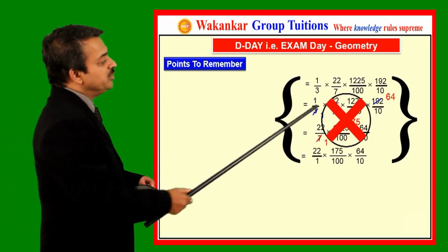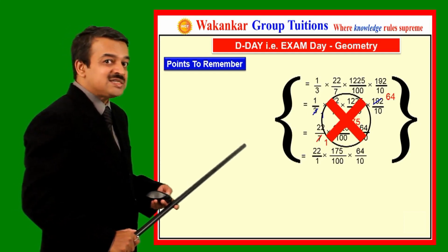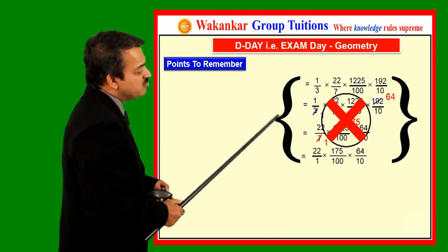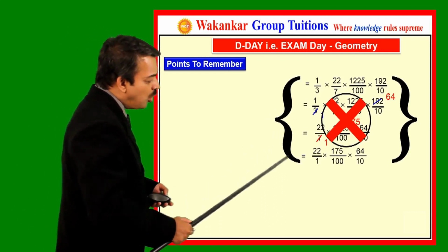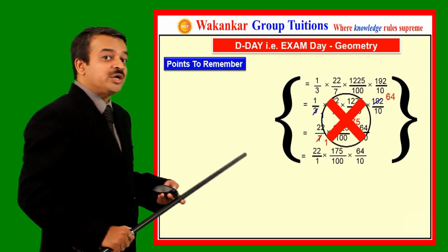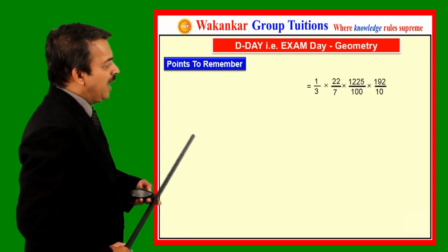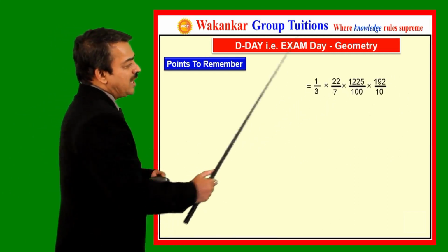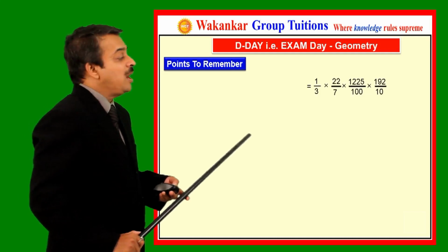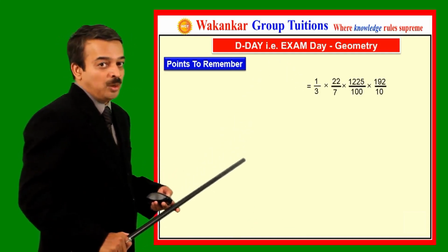Again repeating, this is not at all mathematically wrong. But as discussed earlier, if you commit a mistake in this step, obviously this will be on the next line, so also on the next line, so on and so forth. So there are chances that you will lose maximum marks. So instead of that, if I want to do this calculation, do all the calculations in one step and try to do it almost at the end of your problem.